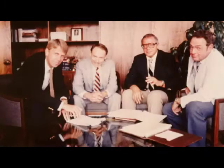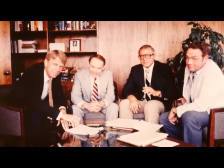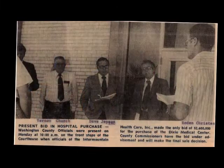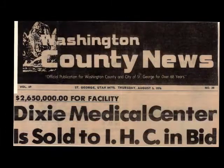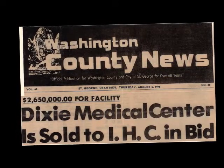The board members came into their assignment absolutely determined that they were going to help make this a model healthcare system that would offer health care at a very attractive cost to patients, and also have a real focus on quality and try to be a model for the nation and maybe even the world. The Washington County Commission knew that they did not have the resources to fund future expansions to the hospital. They also knew that they did not have any expertise in hospital management. They decided to sell Dixie Medical Center to the newly formed Intermountain Healthcare in 1976.